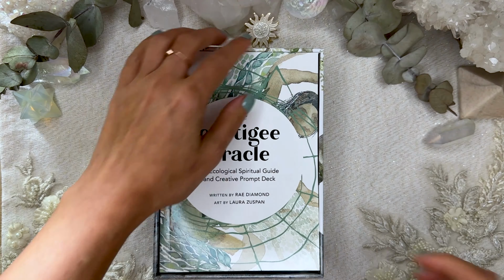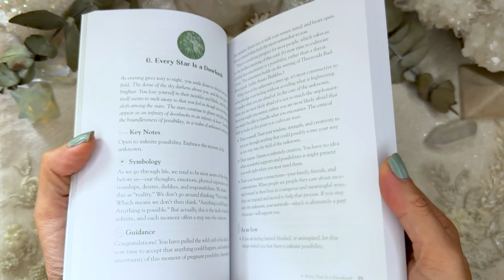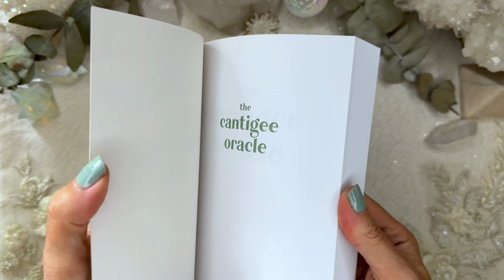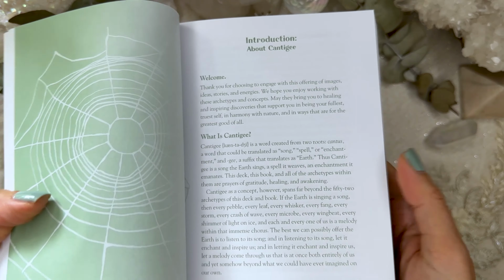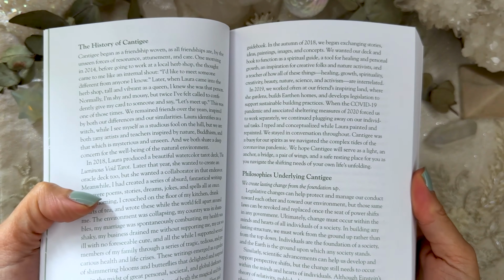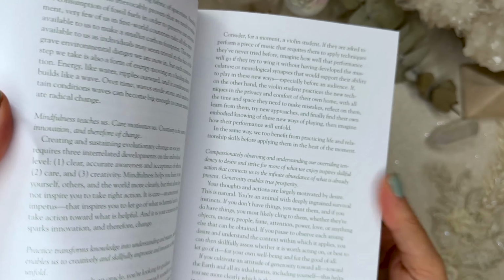So this is the guidebook. It is the biggest guidebook I have ever had. Like, it is a novel. It is substantial and it's good quality. It's got green typing. Some people might have issue with reading it. I'm absolutely fine. So it's how it's got its name, the history, the philosophies behind it.